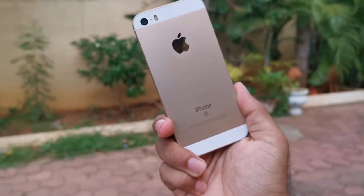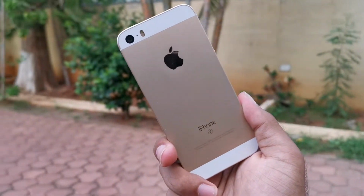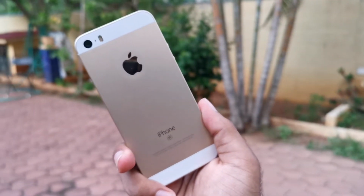something else. So the design is the main aspect of this phone, and trust me, I love the design. It is one of the best designs iPhones have ever had, and this is similar to what we have seen with the iPhone 5s as well as the iPhone 5. Okay, so enough about the design.